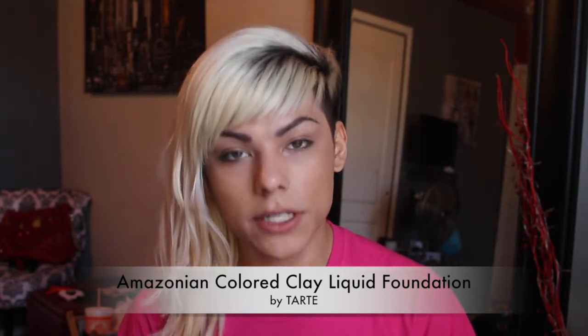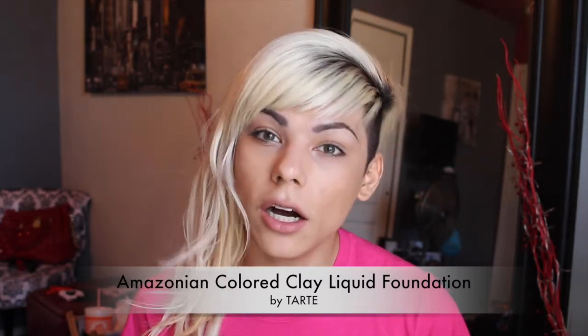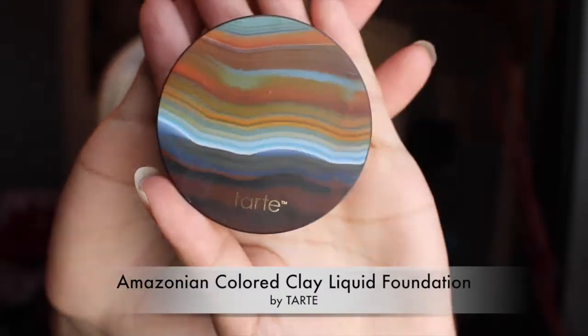I know I've reviewed this before, but I didn't really go into detail. It was just my first impression and me putting it on. It is the Amazonian Color Clay Liquid Foundation with SPF 15, and this is in the color medium. Bam.